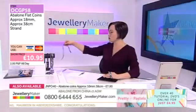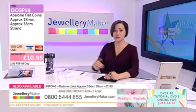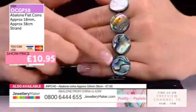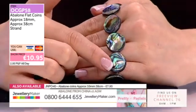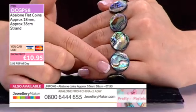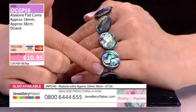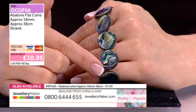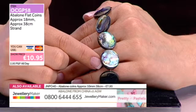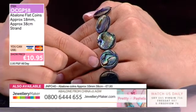If you can only think of a couple of things that you want to do with it right now, it's one of those ones that you just want in your stash, isn't it? You know you're going to get somebody who's going to a wedding, who's bought an outfit that's a bit of a random colour and they can't find jewellery to go with it. And this is going to go with so much, because look at the rainbow that you have flowing through. You've got pinks, greens, blues, purples, turquoise, neons. Absolutely gorgeous.